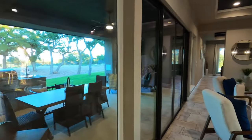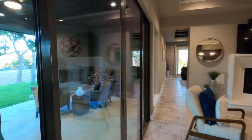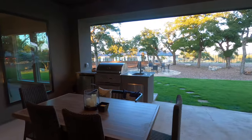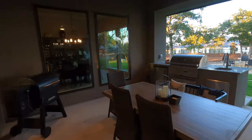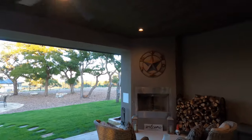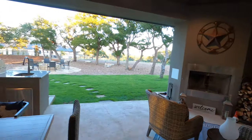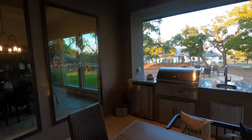Let's head on back there and I can show that off to you. As soon as I find where the door's at. There we go. All right. This outdoor space is just designed for entertaining. Tall roof up here, we got a fan, we've got an outdoor fireplace there, your whole built-in kitchen as well.